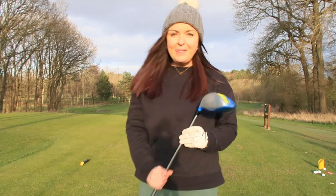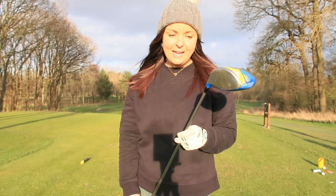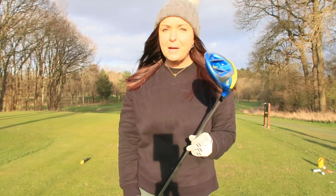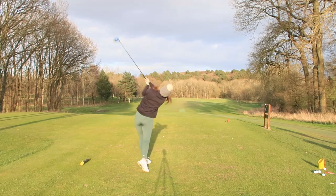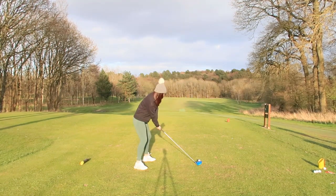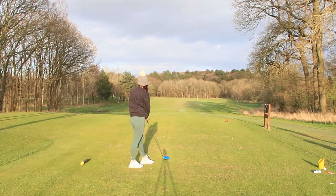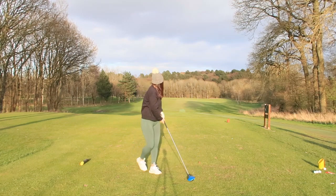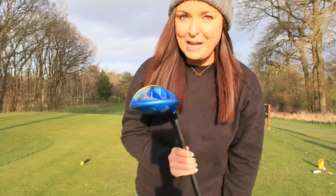So that shot there went left, and at address this one feels like it's slightly closed. I don't know if somebody's maybe done an adjustment to it sometime. It is saying it's sitting at neutral, so I'm not too sure why it's looking like that at address. So that has been 3 absolutely terrible duck hooks off to the left.